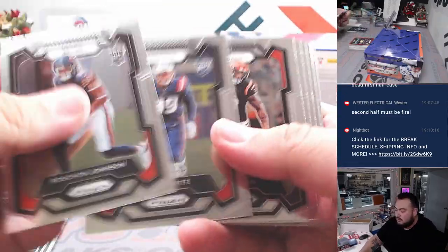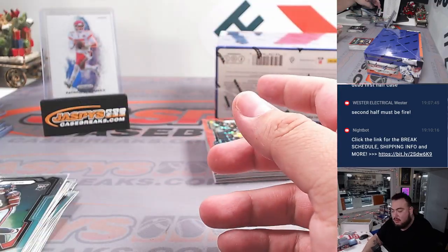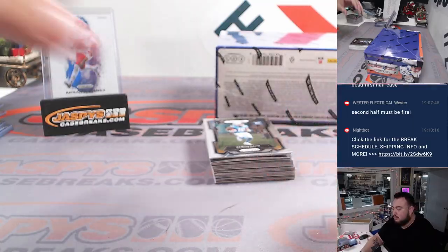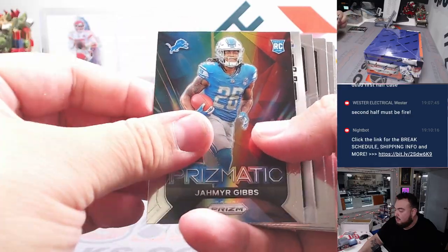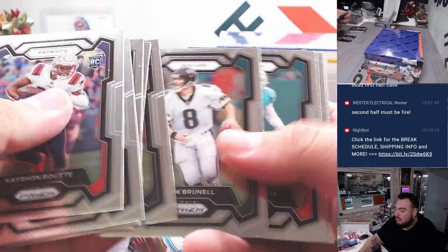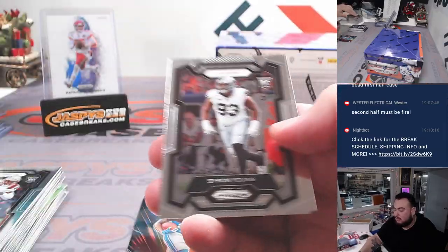We got a little St. Brown again, Bears edition. Amon's younger brother. Another Purdy throwback. Joey Porter Jr. out of 149. Jameer Gibbs. And Jack Campbell. Man, I'm looking for Laporta. Do they have Laporta autographs in this? I'm pretty sure they do. Lions having a great break though. And Noah Fant out of 125.